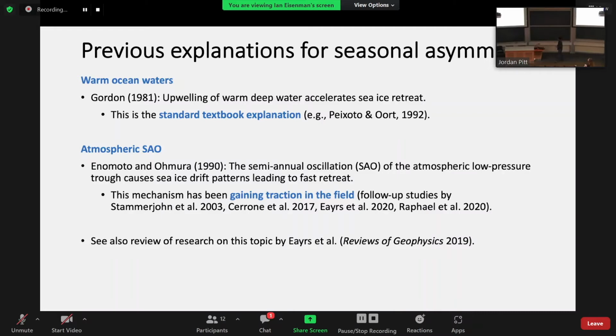And that mechanism, I think, has really been gaining traction in the field since then. There have been a handful of studies that have looked at it and tried to build on it. I think these are the two leading mechanisms for why there's this asymmetry in the seasonal cycle, but there's a handful of others that have been proposed. And for those of you who are interested, there was a review paper in Reviews of Geophysics published a few years ago on all the work that's been done to address just this question, why the seasonal cycle in the Antarctic sea ice is so asymmetric.